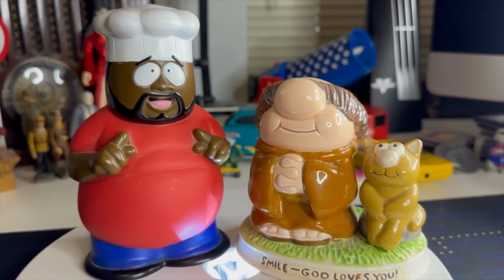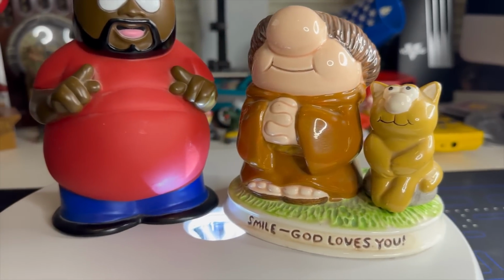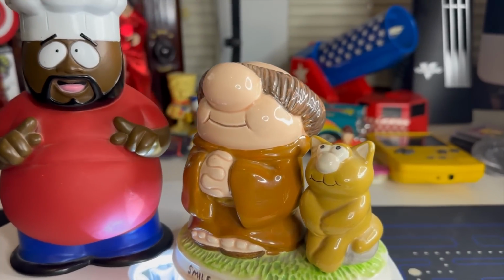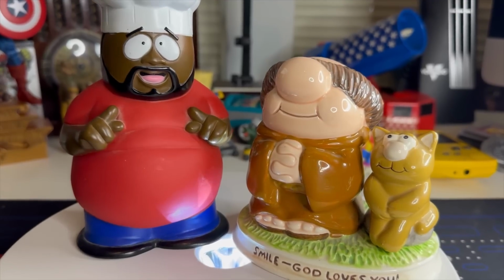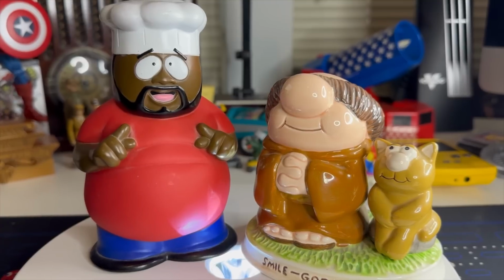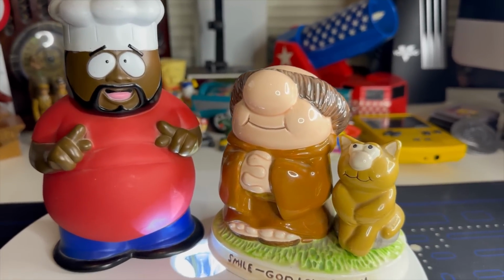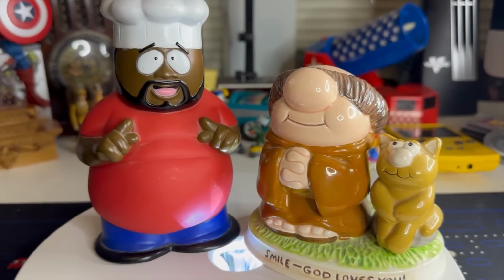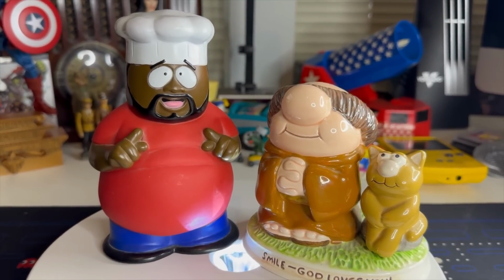And then we got this little Ziggy figure with this little kitty cat. It says, "Smile, God loves you." I think Ziggy is awesome, and had to have that. It's just nostalgic for me. I remember reading Ziggy comics and Ziggy books when I was a kid. So when I saw this and it's in really good shape, I was just like, yeah, I gotta have that. So anyway, picked these items up as well at the Goodwill.